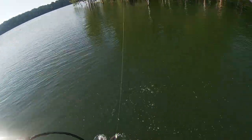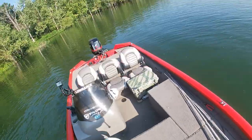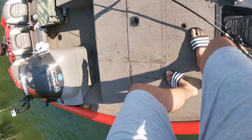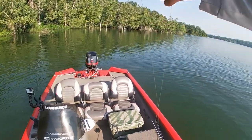Not a very big one, but... Oh, he's hooked outside the mouth. Come here. Very sloppy landing job, but he's in the boat. He came after it, too. Pulled him out of that flooded trees.